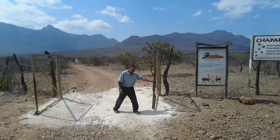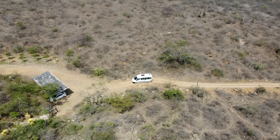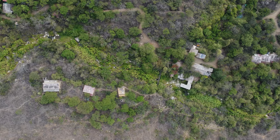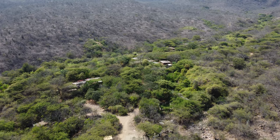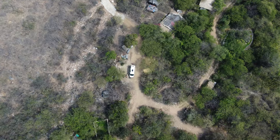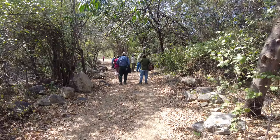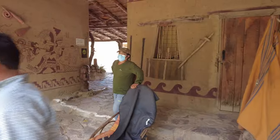We arrived at the Chaparrí Eco-Lodge, which is located in a private conservation area of nearly 90,000 acres. It was established in the year 2000 by the local community of Santa Catalina de Chongoyape. The reserve is a refuge for many species endemic to the Tumbes region, including our next new species of hummingbird.